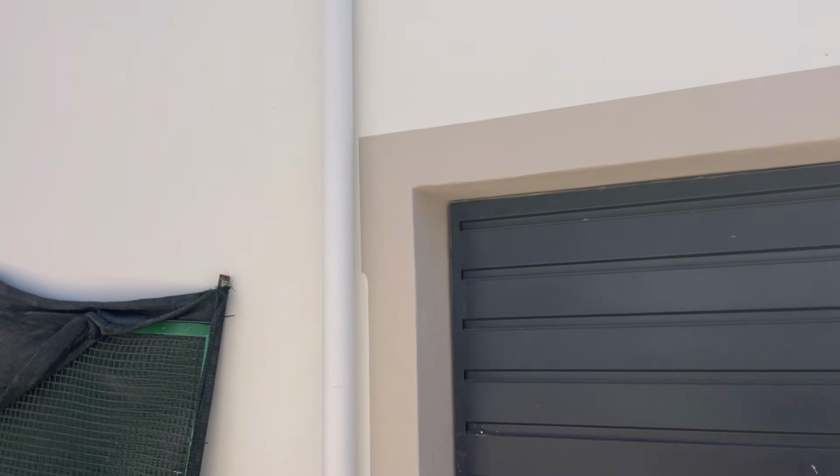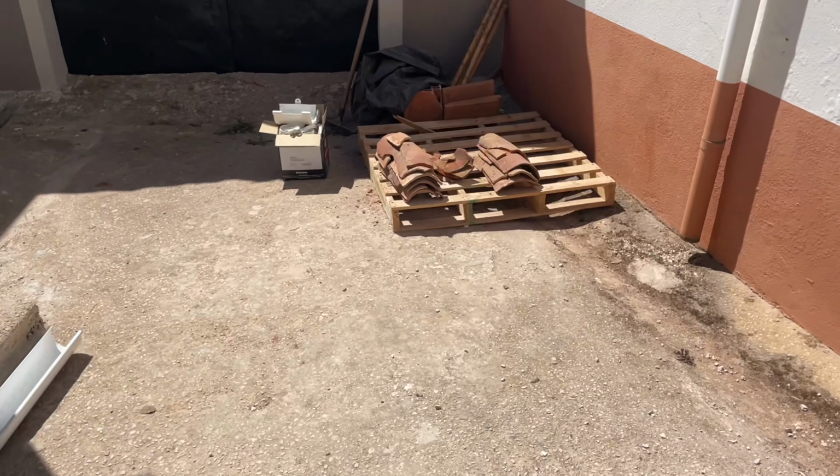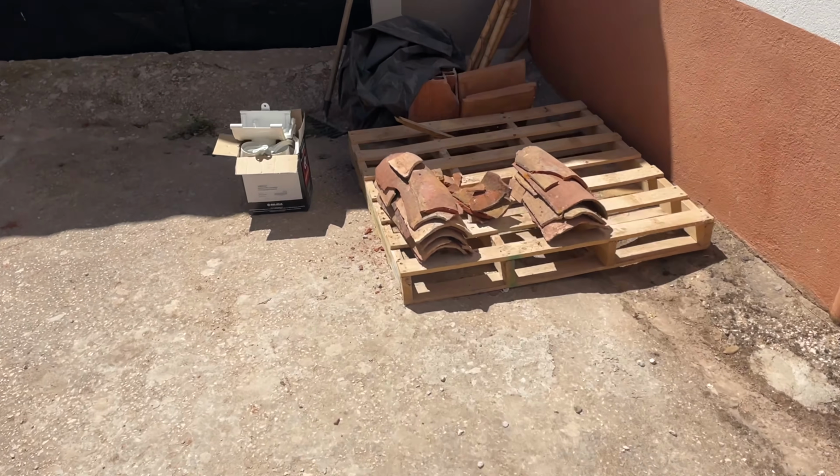Right, where were we? We got the guttering sorted out down here. Got some new guttering there. I'm not going to trip over on that again today. Got a box of goodies.